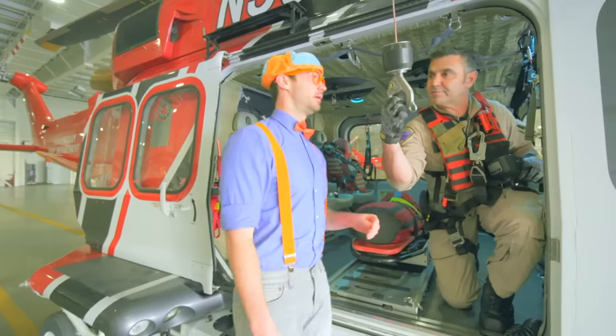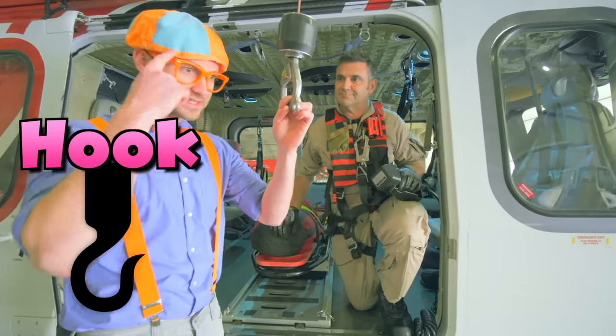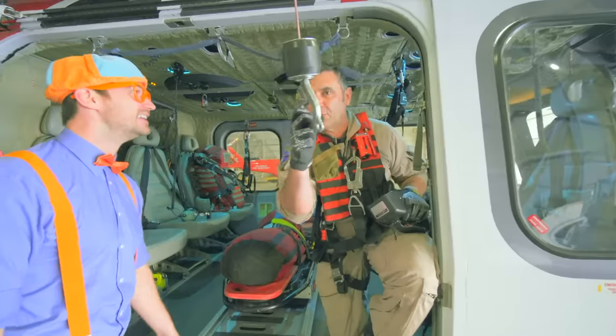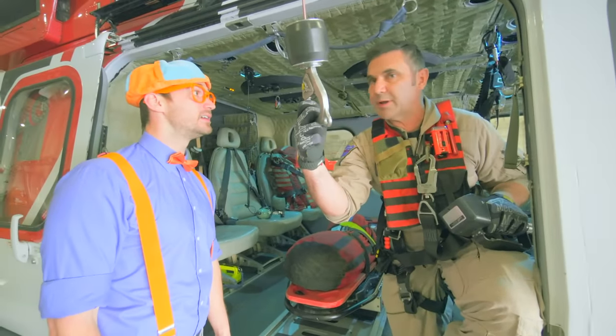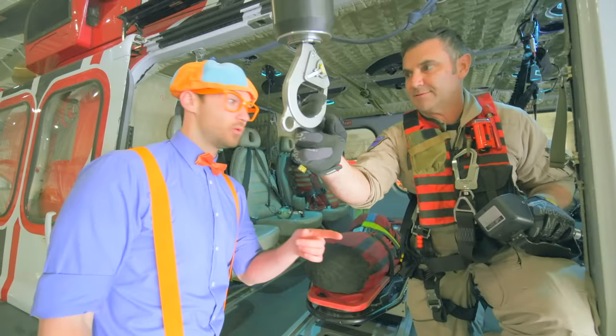Blippi, this is our hook for our rescue hoist. Oh, a hook on the rescue? Wait a second. Who are you? I'm Pilot Sharif. What do you do? Well, today I'm the hoist operator on our air ambulance at the LFD Air Operations. Ooh, that's cool. Wait, what's in your hand?